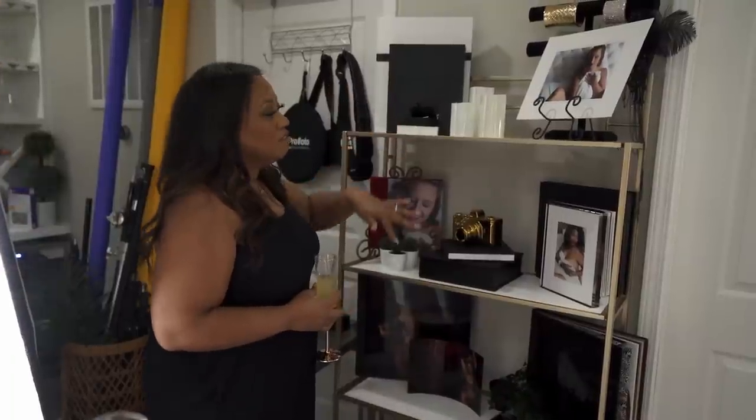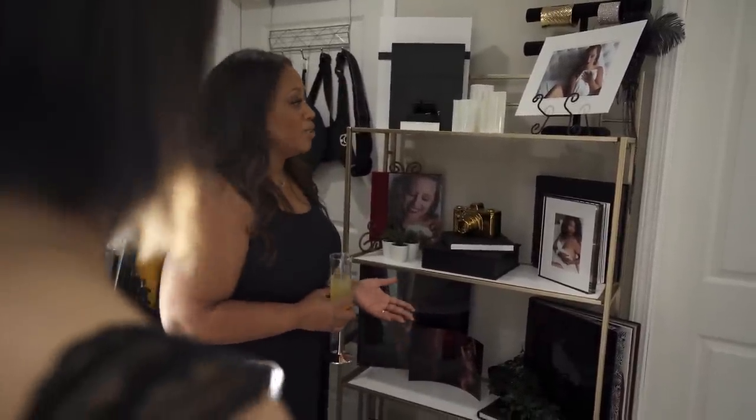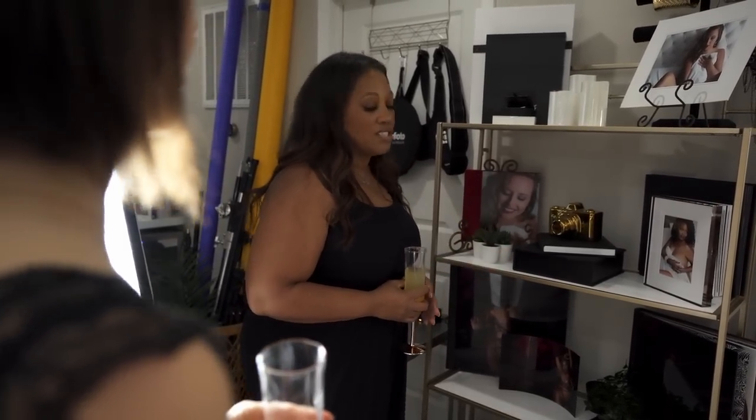But this is just a little sneak peek that I show them, so they'll have an opportunity, while they're getting their makeup and hair done, to get a chance to look through some of the body of work from my past clients.